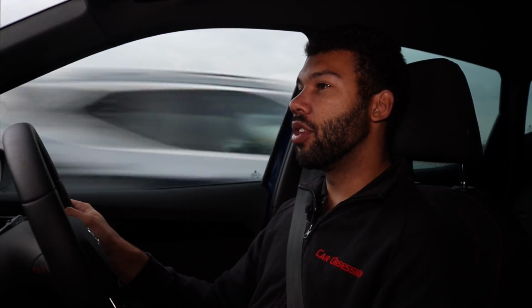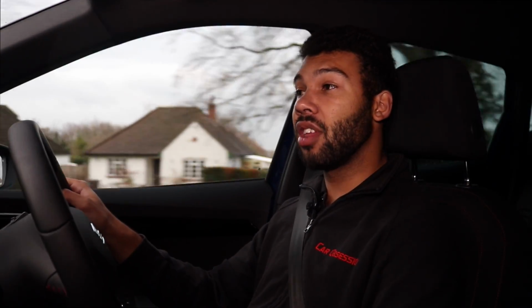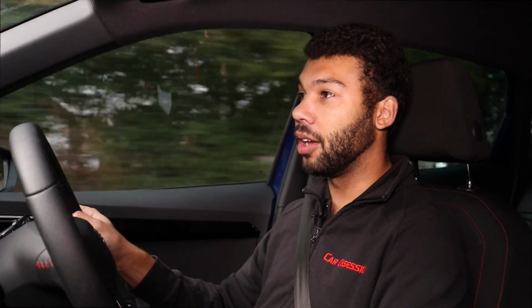It doesn't matter which engine you go for or which gearbox you go for, or indeed which trim level you go for, you can't have four-wheel drive. So if you're looking to buy this car and you want that four-wheel drive capability, I'm afraid you can't have it, as this car is front-wheel drive only.